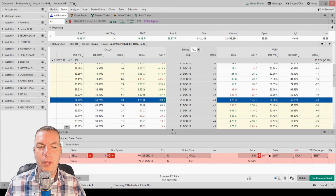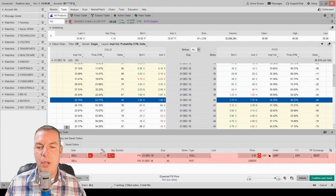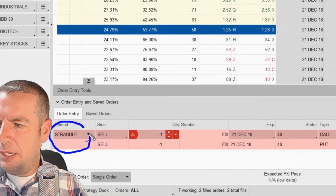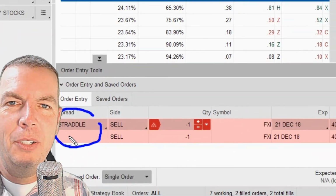Now, if we just left it like this and we just sold the call and sold the put at the 40 strike, what we have here is a straddle. You can't see it there, but this is a straddle, and it'll actually populate that into the window there.